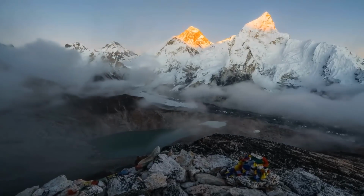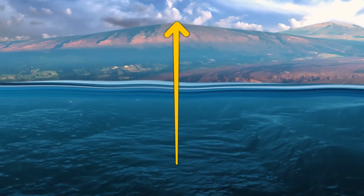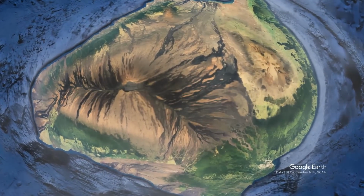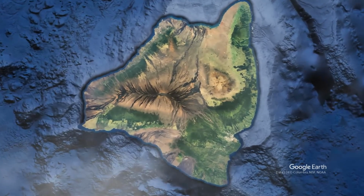Now, what is the highest mountain on Earth? Mount Everest, you say? Well, it depends. From seafloor to the summit, Mauna Loa is 1,000 feet taller than the famous Himalayan peak. The volcano is so big, it makes the Pacific plate it's sitting on literally slump under its weight.